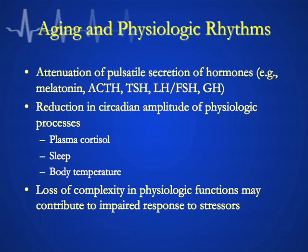So just going back to the physiology of aging, we know that there is attenuation of pulsatile secretion of hormones like melatonin, ACTH, TSH, growth hormone. There is reduction in circadian amplitude of physiologic processes, for example, plasma cortisol, sleep, body temperature. And what happens is that you actually have loss of complexity of physiologic functions. The body is very adaptive, in that in response to stress, different functions can adapt very quickly, but that complexity actually is not there as patients get older.